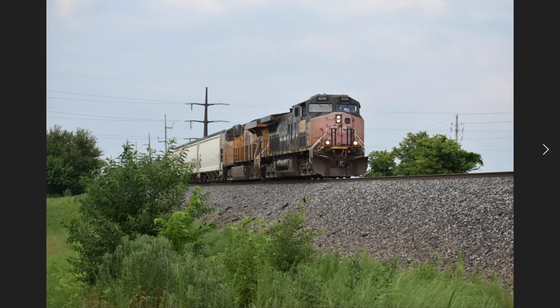Okay, now this is CP 475 working the Muscatine yard, just south of Muscatine. And this would be the SP patch leading. This would be August 9th of last year. And this is the last SP patch with the logo still intact, which is the only reason I went down for it. This is a neat catch.